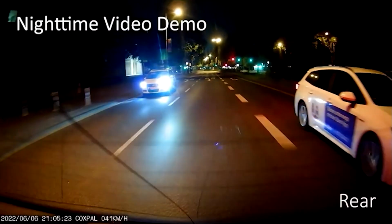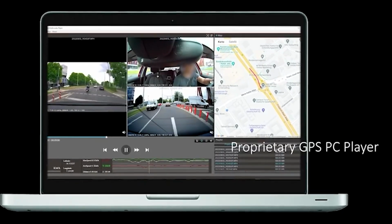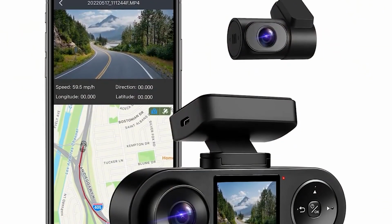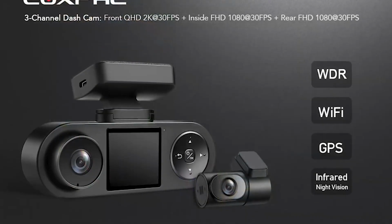comprehensive, high-quality dashcam. It has all the features one could ask for, including GPS tracking, Wi-Fi connectivity, and infrared night vision. The dashcam is easy to install, simple to navigate, and provides clear and crisp footage. I highly recommend it to anyone in the market for a new dashcam.